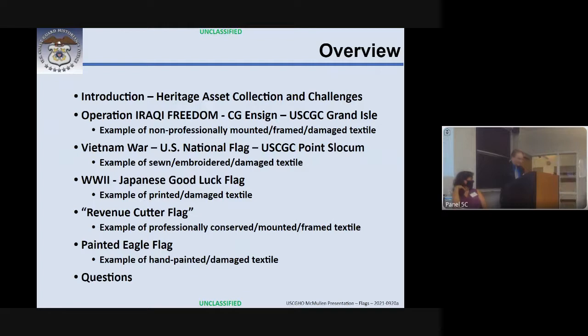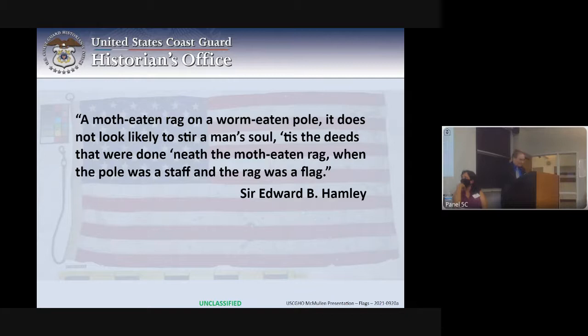Going to that emotive piece that Janet mentioned: "A moth-eaten rag on a worm-eaten pole does not look likely to stir a man's soul. 'Tis the deeds that were done 'neath the moth-eaten flag when the pole was a staff and the rag was a flag." This 1800s quote is meant to remind observers of flags, particularly historically important ones, that these objects are physical reminders of the service and sacrifice often associated with flags, particularly those associated with the armed services, like the Coast Guard. Flags are omnipresent pieces of material culture, and despite their fragile physical form, they have proven themselves powerful emotive symbols across millennia.